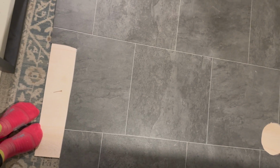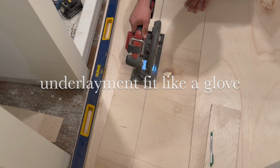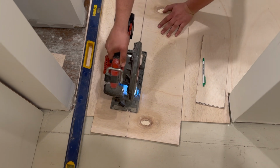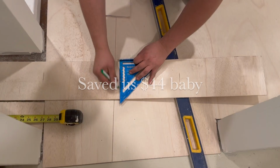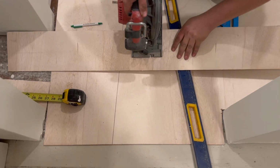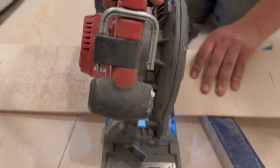I pre-cut the sheet vinyl and now we're putting down an underlayment, but since I already pre-cut it, I just have to trace the outline and hopefully it fits perfectly. When I do any project, I don't ever waste anything, so Tyler is just cutting the rest of the underlayment to fit under this little alcove closet situation. Saved us $44. Tyler thought we needed more than one sheet, but we only used one.